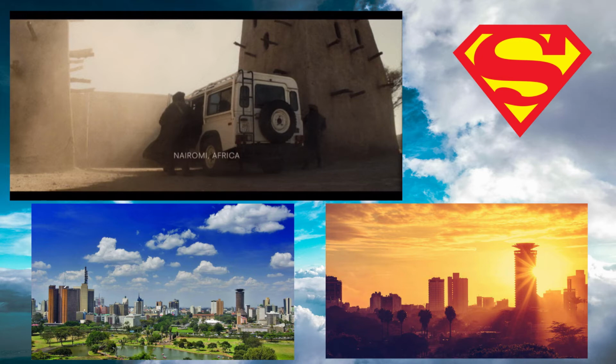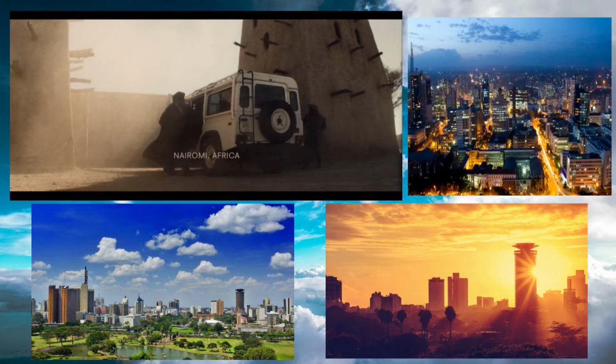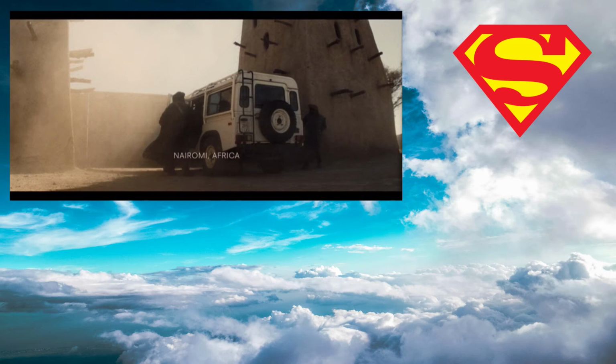It was founded in 1890 as a small settlement and grew into a city by 1954. Nairobi is a central hub of important railway, sea harbor, and airway industries. The railways, in fact, are the biggest industrial employer in the city. Now that you've seen some images of the real city, whose name served as inspiration for the fictional Nairomi, you may have noticed it looks nothing like the real-life city. That's because the location in the film is largely based on the architecture of Mali.